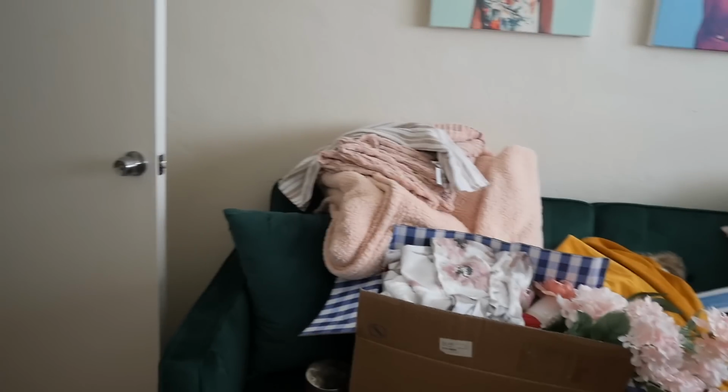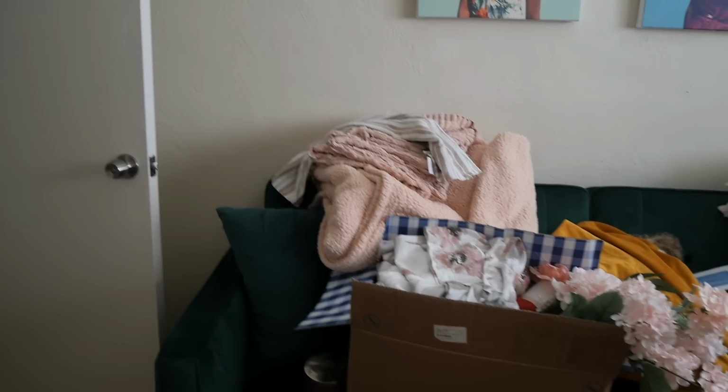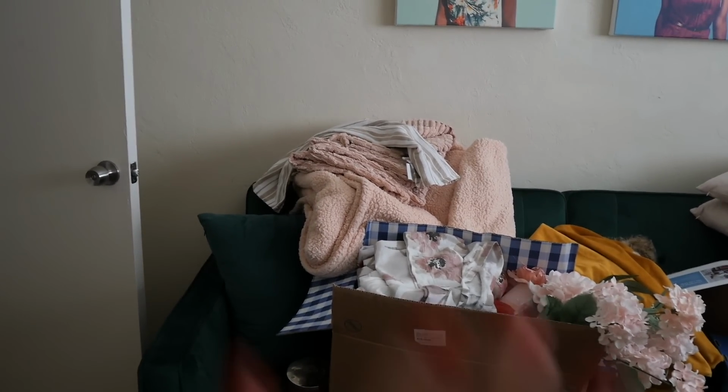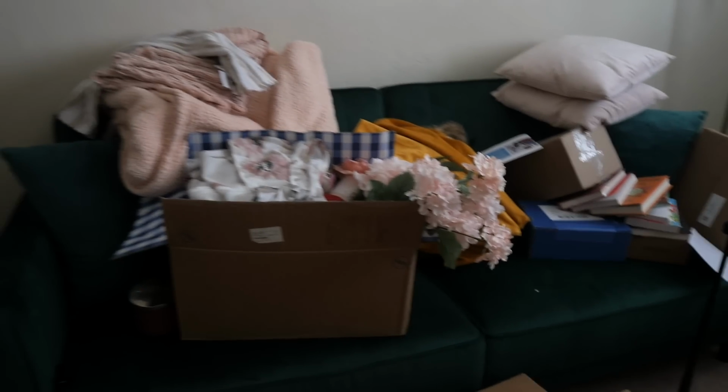This box is like all of my day-to-day decor. I washed everything to put away because they won't be seen until next year, because after fall I'll put out my Christmas decor. So that's all washed. I just need to put it in a box to put away.